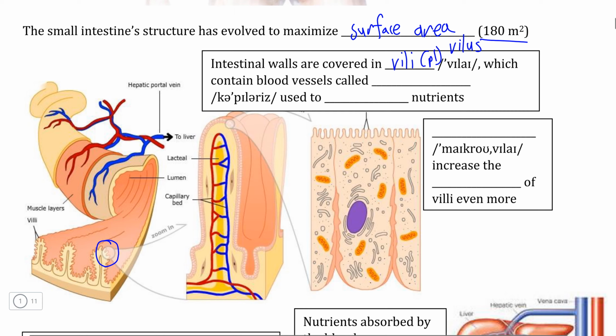So if we look at one villus, we can see this villus actually has villi of its own, and these, not surprisingly, are what we call microvilli, and again, their goal is to increase the surface area of the small intestine even more. And I'm just going to fix my spelling mistake here because I neglected to remember that villi is spelt with a double L, and let's pretend we didn't see that.